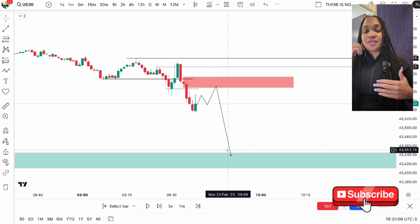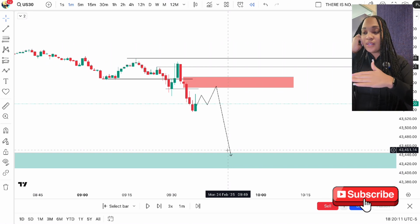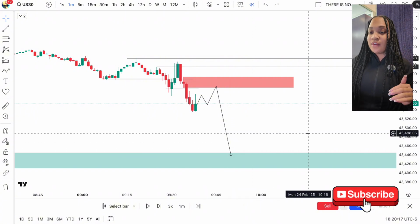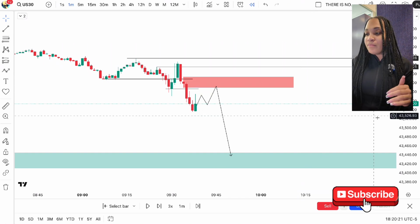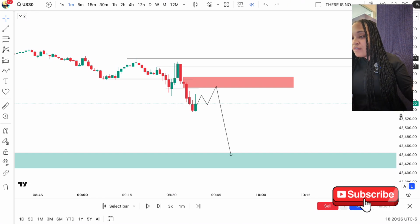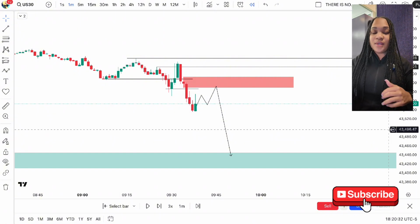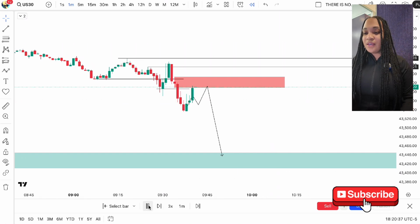If you find that price comes to your area of interest, trail the stop loss. And if you don't know how to do it on your broker's platform, manually do it. If you see that your stop loss is way up here, guys, start moving it down. Look to the right. Look at the numbers. If it's 43,520, put 43,520. If it goes lower, put 43,460, right? You want to save the money. And so let's let this play.